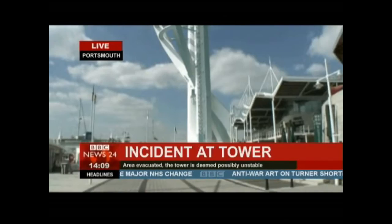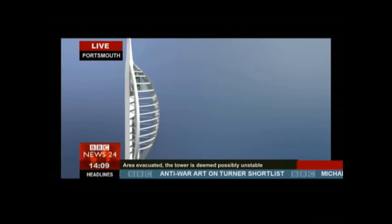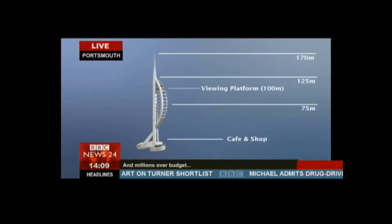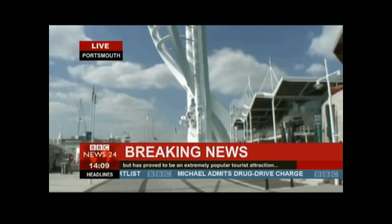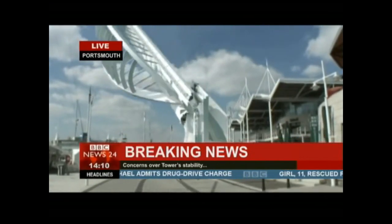I'm here at the Spinnaker Tower, where breaking news is that there has been an explosion in a lift shaft inside the Spinnaker Tower. The 170-meter tall structure has remained its integrity at this moment. We're yet to be updated on what exactly is... Oh, and we've just seen the Spinnaker Tower is actually toppled over.